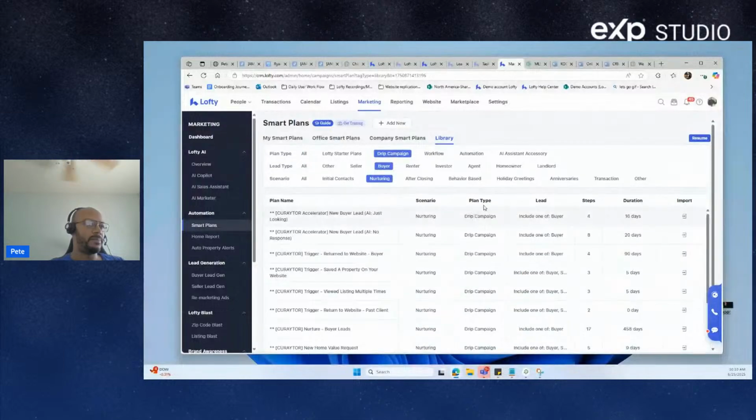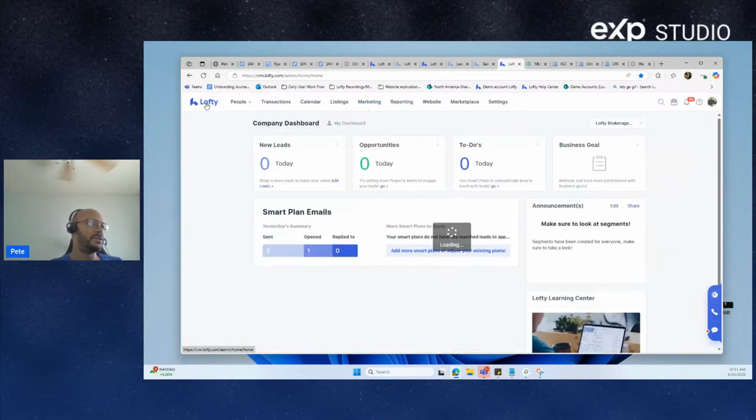And that pairs very, very well with our AI sales package. We have an AI sales assistant that pairs very well with this automation. But this is where the smart plans are. I don't want to get too far ahead because that's a little bit more advanced, but I want to let you know that we have that feature.